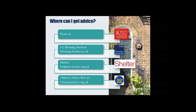In the first instance, though, I would always encourage you to come in and visit us and access the Student Advice Service here at the college.